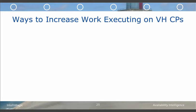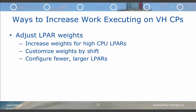As we said earlier when discussing HiperDispatch, the number of vertical high CPs assigned to an LPAR is dependent upon two factors: the LPAR weight and the number of physical CPs on the processor. Those are the two factors that we can influence. First, we can adjust LPAR weights. The number of vertical highs on a high CPU LPAR could potentially be increased by raising the weight of the LPAR, thereby increasing the aggregate MIPS executing on vertical highs on that processor and experiencing the resulting improvement in RNI.